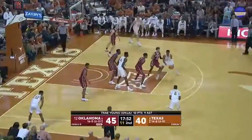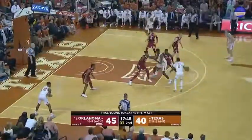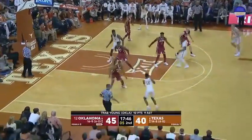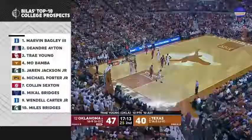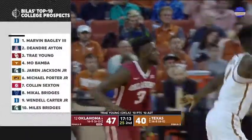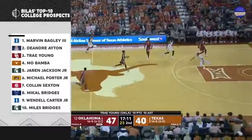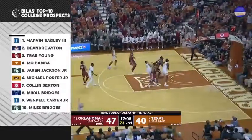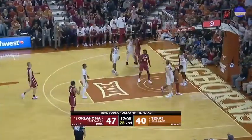Fabris with Young on him. Coleman can't get the shot off. Roach will. And Young. But Jaren Jackson, I have, is the fifth best American prospect in college. And you can see Trae Young, Mo Bamba, 3 and 4. Another turnover for Texas. Young misses the three. Offensive rebound, Odoms. Great feed off to James.